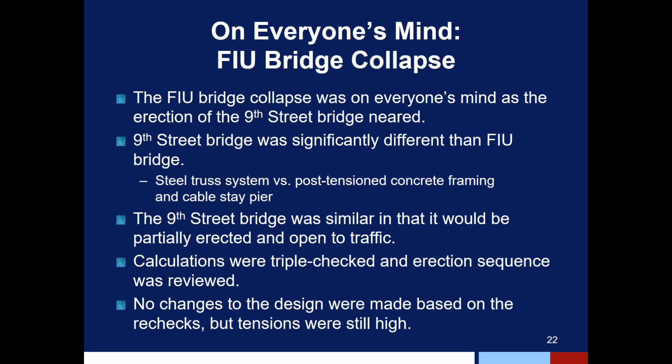The FIU bridge was not complete at the time of the collapse, and the 9th Street Bridge was also partially installed and then was reopened to traffic. Our calculations for the hoisting and temporary condition of this bridge were rechecked and then checked again to confirm there would be no issues with the design during the erection and before the final condition. After everything was scrutinized thoroughly, there were no changes made to our design.